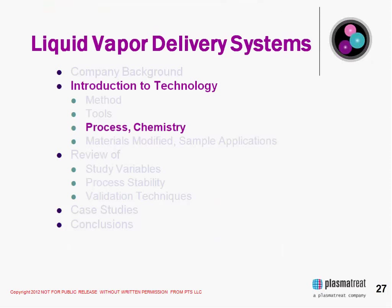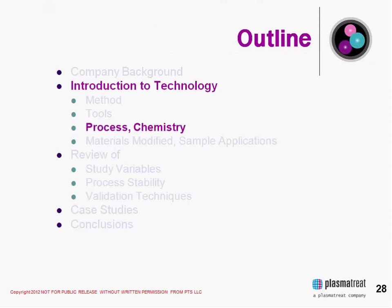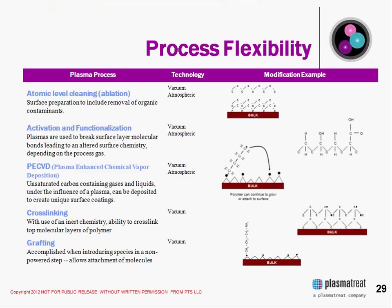Okay, let's get into process and chemistry. The PTS group have broken down our processes into five steps. Cleaning, activation and functionalization, PECVD or thin film deposition, cross-linking, and grafting. One vacuum system can perform all of these functions. You can design a process that combines these 5 steps to work simultaneously.